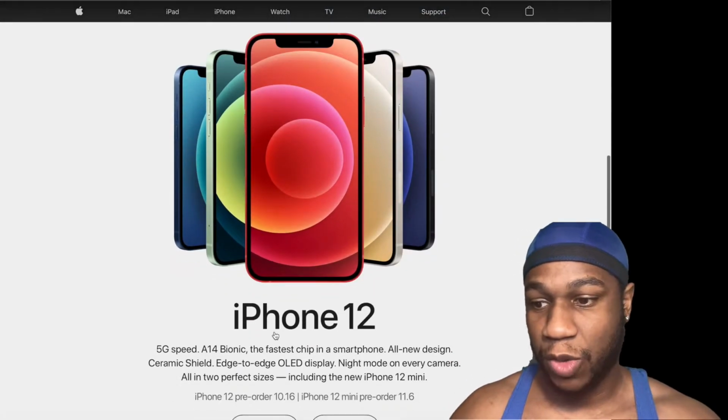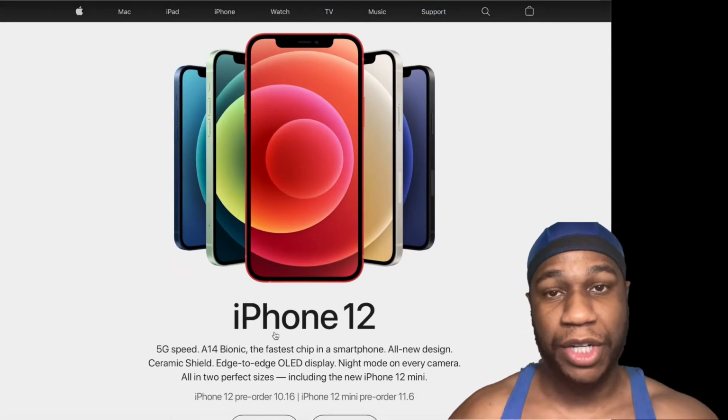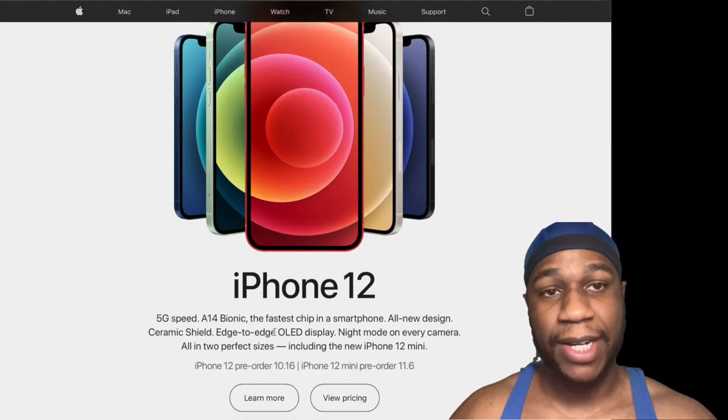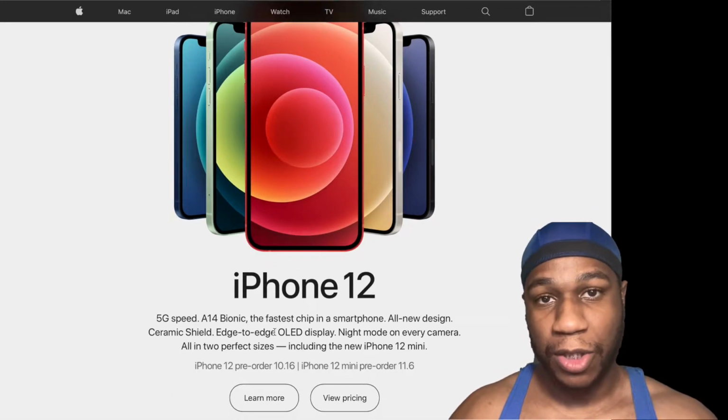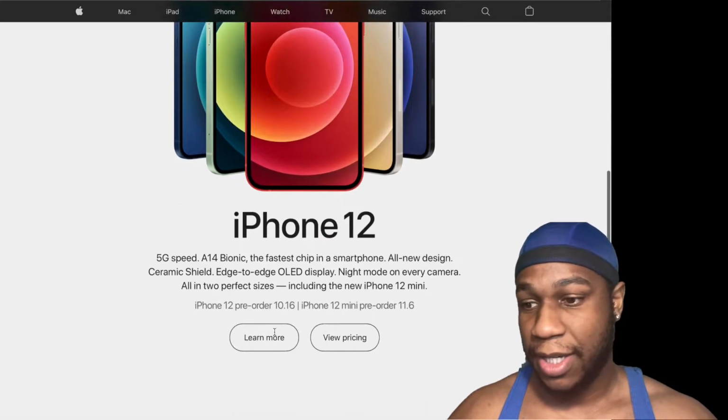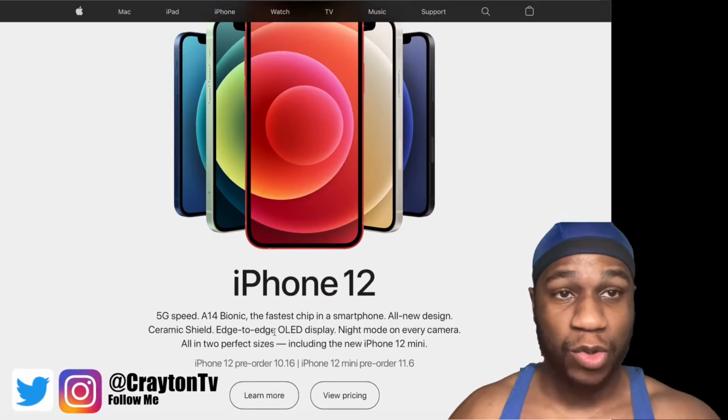Now, they got the iPhone 12. We got 4 iPhones this year. We got the iPhone 12. Pre-order date on that is October 16th, available October 26th. And the Mini pre-order date is November 6th, available November 16th. So let's start off here with the first iPhone 12.